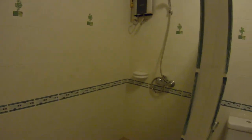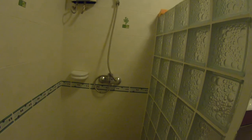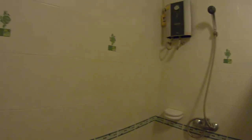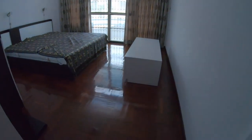Bathroom's been kept really clean. It's really big. Shower recess is as big as it looks. It's like a meter wide and probably a meter and, well, 1200 or more long. Yeah, so it's a big shower recess. Okay, so that's the shower and the top bathroom. Almost an ensuite, it's right next to my room. And this will be my room.